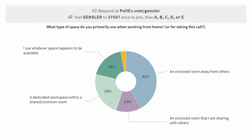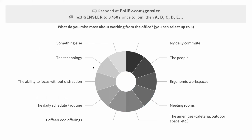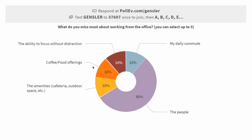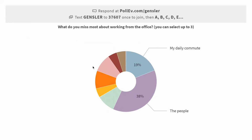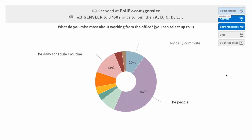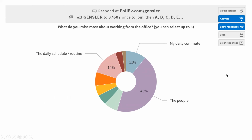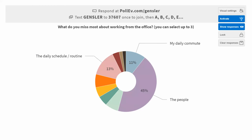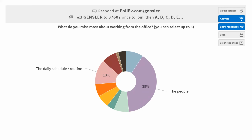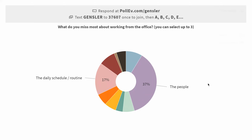And then there's a second one that I pulled, which was, what do you miss most? As we're working on these questions, this is the one that I'm just fascinated by, because that tends to signal what are the desirable portions that you really want to get right for that return. I wonder if I can change the settings to get that legend back. Maybe not. I will send it to you guys after or post it on the mural. But generally, the people is what a lot of people are feeling right now. But definitely the daily schedule and routine is oddly becoming very important. Poll Everywhere, got to work on its UX.